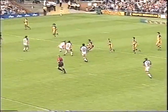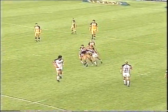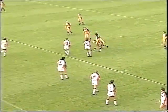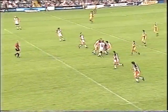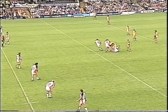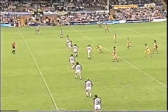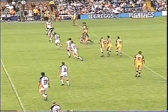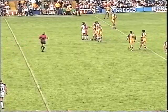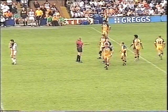Burrow, onto Jones. Jones looking for a gap, steps straight through, still going Jones. Great running this by the Leeds second rower, tremendous running, taking his team forward. Burrow finds McDonald. Burrow from dummy half, looking for a gap, looks to go himself, is well tackled by Eagar and flipped up in the air. Eagar penalised.